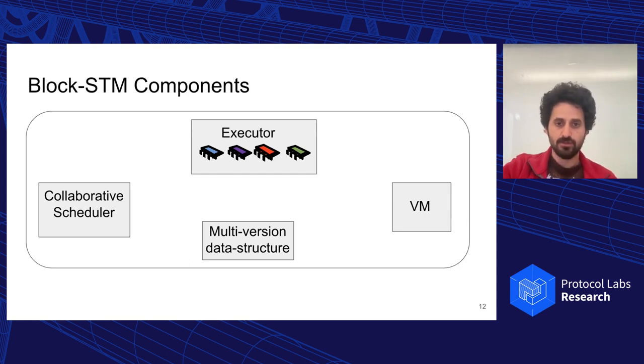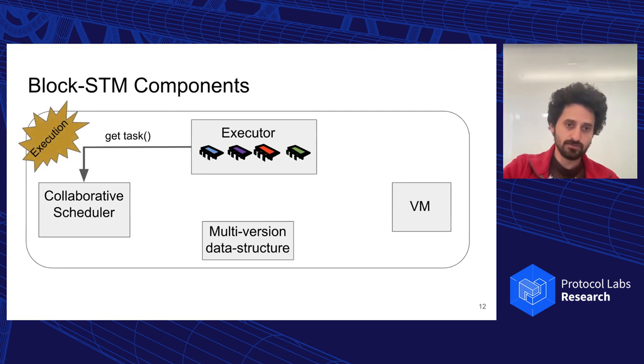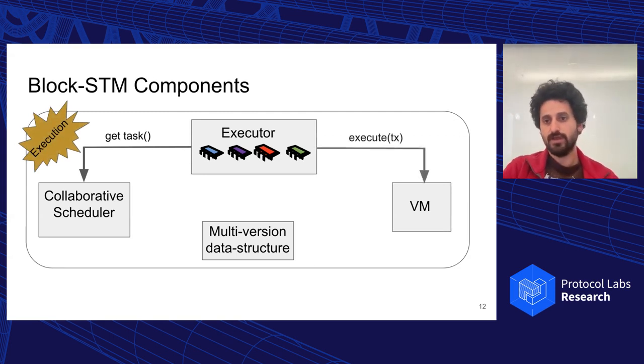And we have the executor, which is basically the main loop, which controls all the logic of the thread. So here is roughly how it works. A thread goes to the collaborative scheduler to ask for the next task to perform. If it is an execution task, then the thread goes to the VM and asks the VM to execute the transaction.